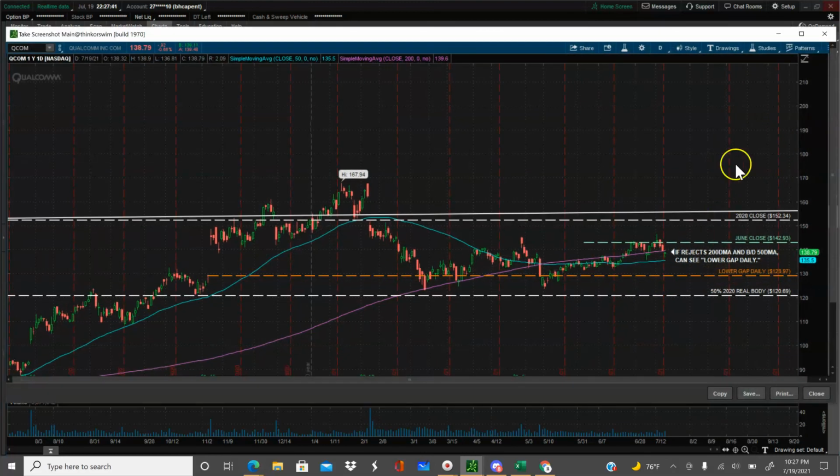So that's pretty much it when it comes to Qualcomm. It's been consolidating for a while, so be on the lookout. Watch those levels for it to either continue to consolidate, or to have a bearish move or a bullish move. I gave you some levels that I'll be watching in any case, and even discussed some short-term potential for a possible swing trade.